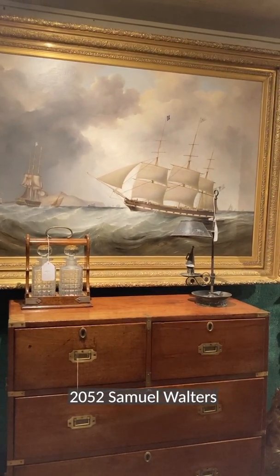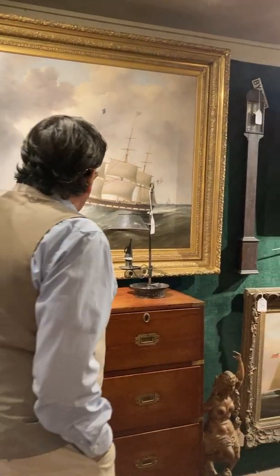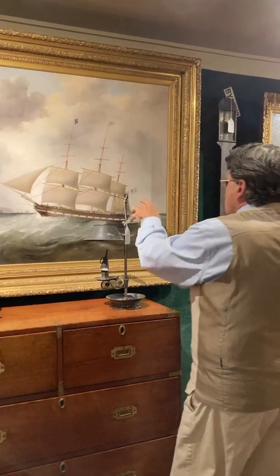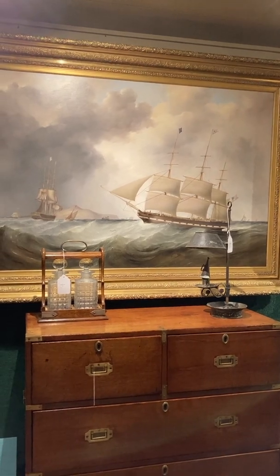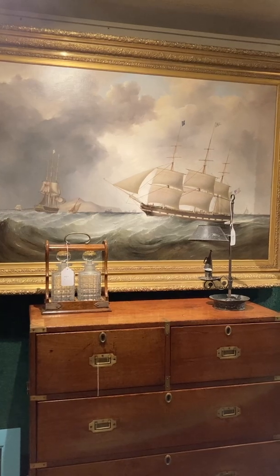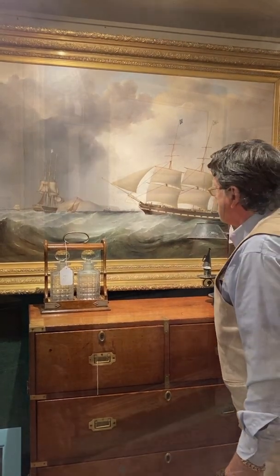Then of course we have this major painting by Samuel Walters from the 1850s. Again, a magnificent painting in the original period frame, 3-masted schooner, gunboat with multiple people on deck, and the American flag again signed down in the corner. He's one of the most masterful marine painters in the world. At one time, he was actually the highest priced marine painter in the world.